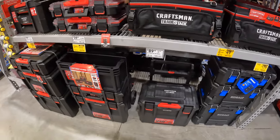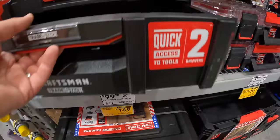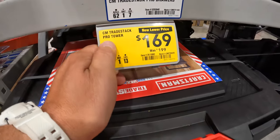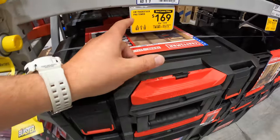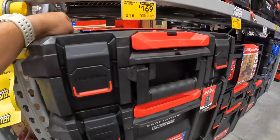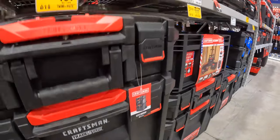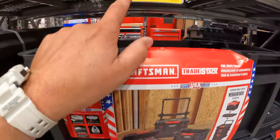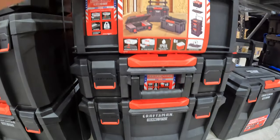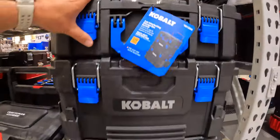They do. I'm not a huge fan of their power tools, but they do have quite a few things that is spot on. $169 was $199 for the TradeStack Pro Tower. The three units right here. These are zip tied in, so we can't really check them out. $111 was $149 for the three piece and crate. $179 was $219 for the cobalt storage units.